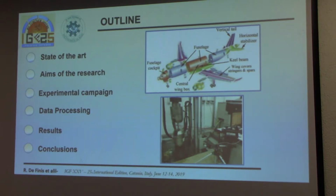I will speak about the state of the art, referring to the models that represent the degradation, the reduction of mechanical properties, as well as the capability of infrared thermography to study this phenomenon. I will present the aims of the research and the experimental campaign. I will switch into the data processing results, and finally conclusions will be drawn.